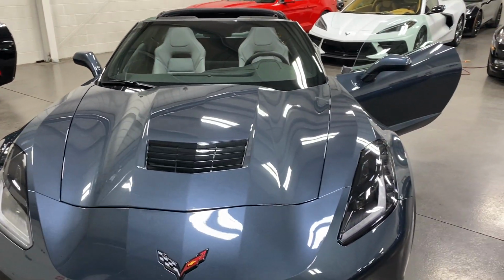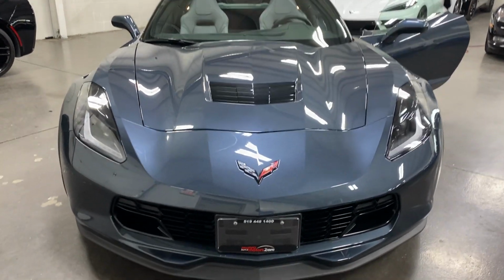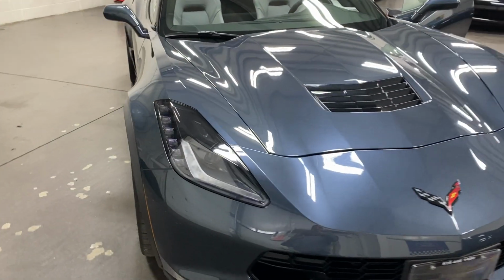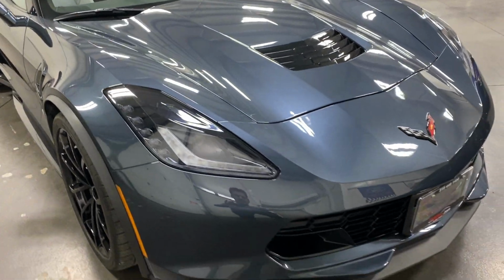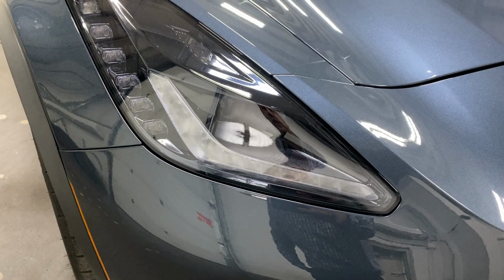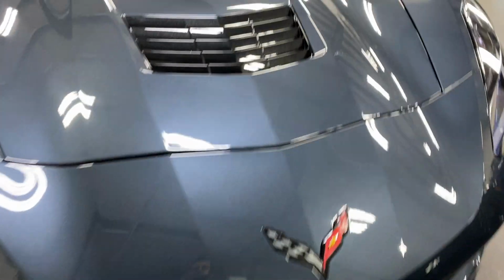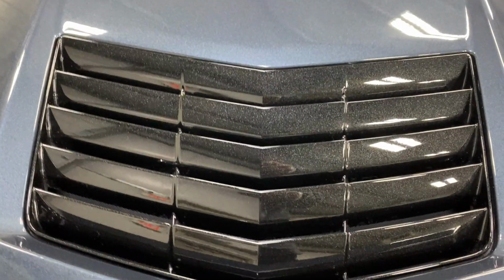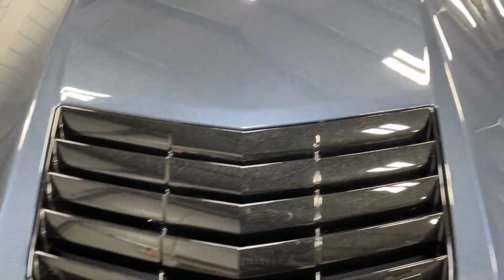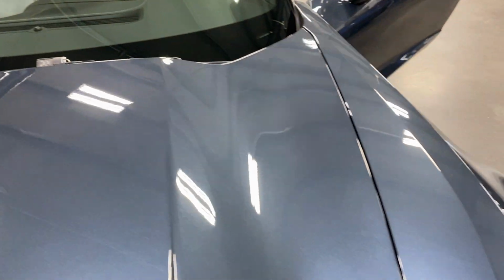The silver leather seats look great, added great accent to it, as you can see through the windshield there. And the paint is in excellent condition, as you can see. So here's your headlights. We've got projector HID headlights, LED turn signals, LED daytime running lights. And then in the center, we've got the carbon flash metallic insert here on the hood as well. And as you can see, the paint is in excellent condition.